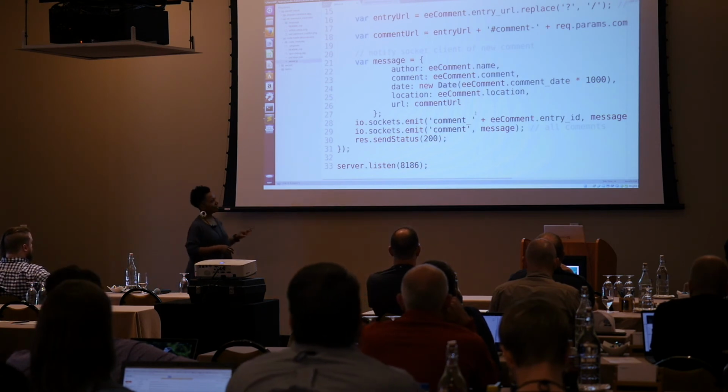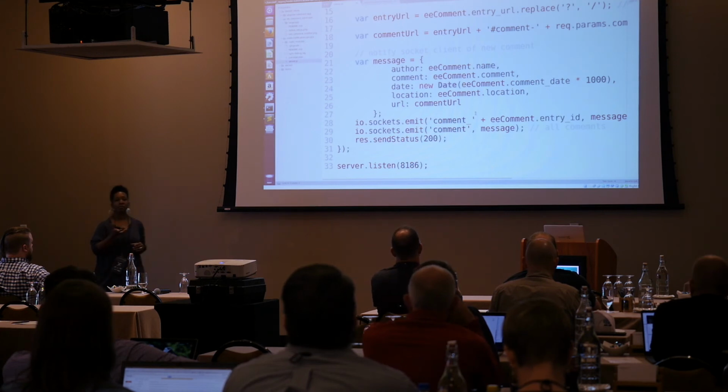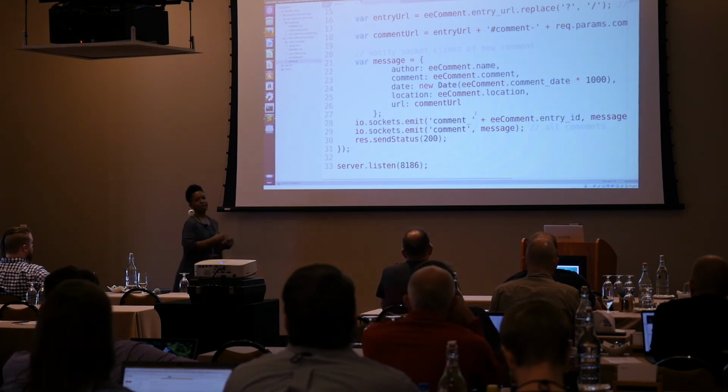So basically, we're using sockets to emit two messages. One message is going to be listening for a comment underscore some number event. The other one's going to be listening for a comment event.